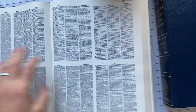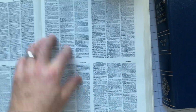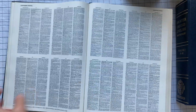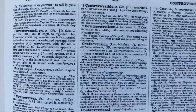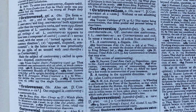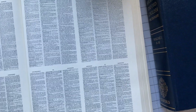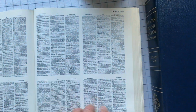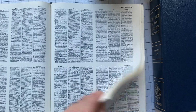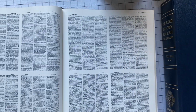And what they've done is they've put 4 pages, sort of microscopically, per page. So you can see we've got a lot of words in there. And originally it comes with a little magnifying glass. So you get the 2-volume set, which, as you can see, has these printed on there, and it actually covers all 20 volumes of the original. And it comes with a magnifying glass.